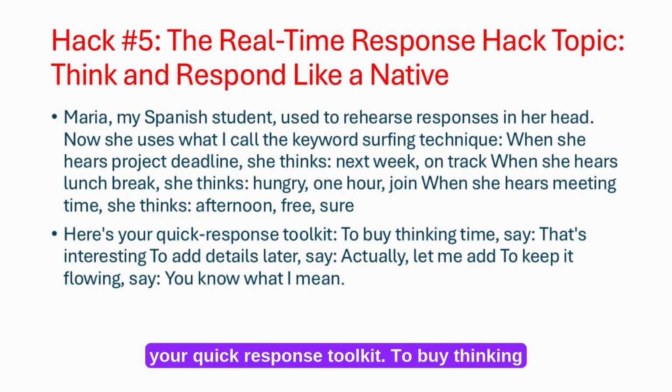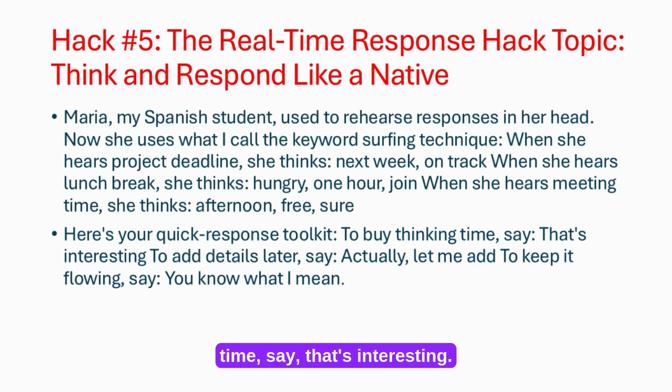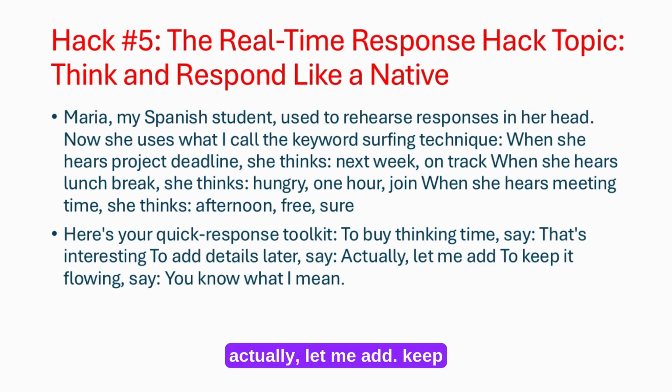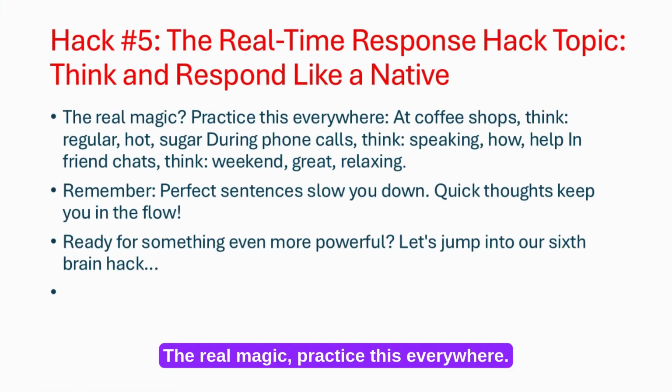Here's your quick response toolkit. To buy thinking time, say, that's interesting. To add details later, say, actually, let me add. To keep it flowing, say, you know what I mean. The real magic? Practice this everywhere.